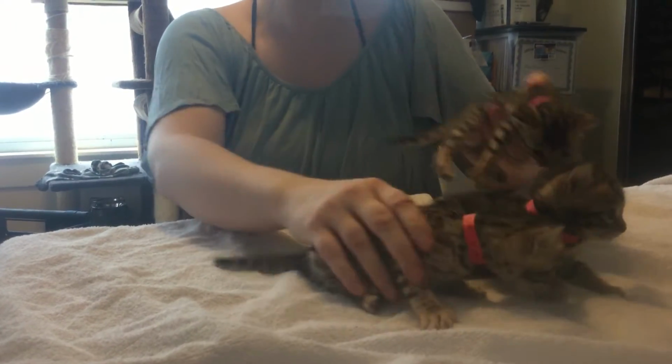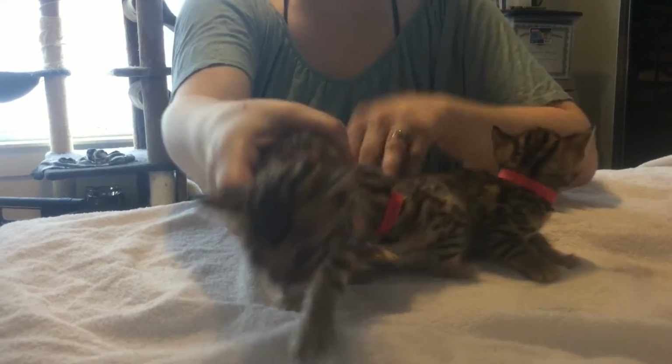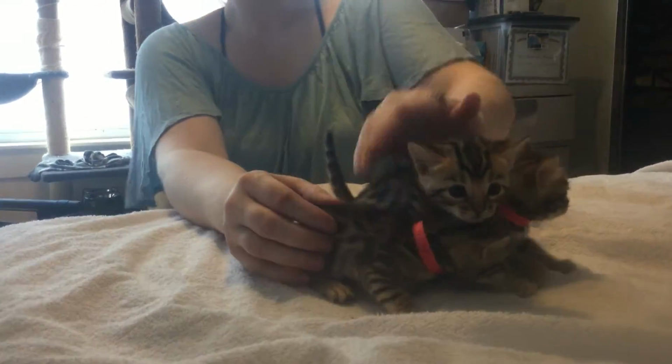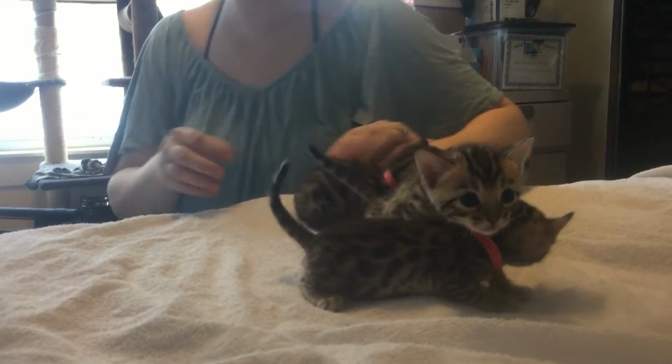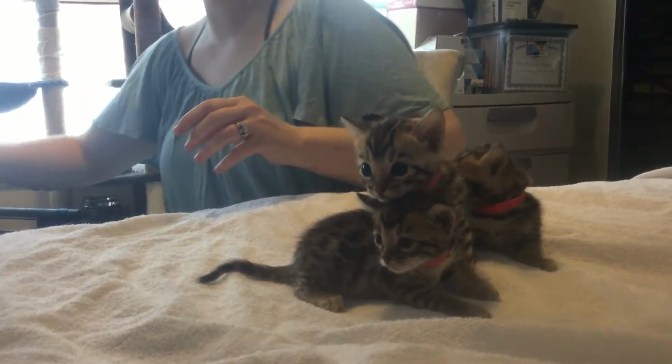Alright, so those are the 3 browns. You can see size-wise, Holly's actually slightly smaller, and then there's Kate, and then Sandra is the biggest of those 3 girls. And then we're going to show you the 2 silver ones, the ones that were lightly brown when they were born and then turned silver.